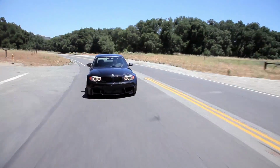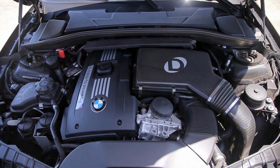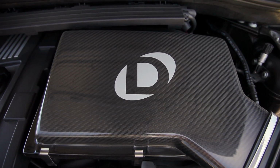Why would Dinan start with a car that's already out of production? Well, there's good reason for that. It's because the engine under the hood is found in more vehicles than just this 1M. It's the N54, and it's a beloved motor by many out there in the community of people who like to drive cars. It's a 3-liter inline 6, and this one has 2 turbos.